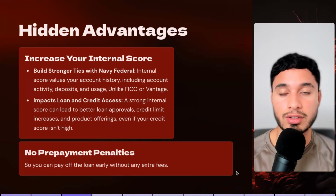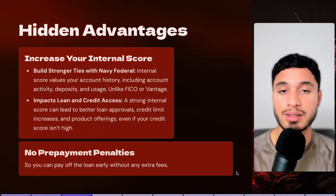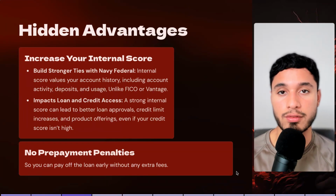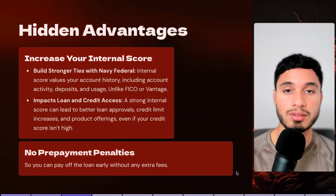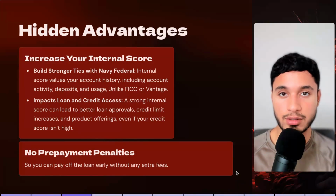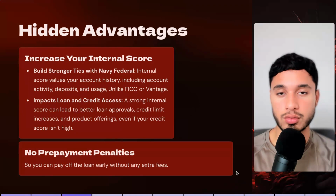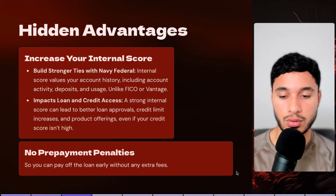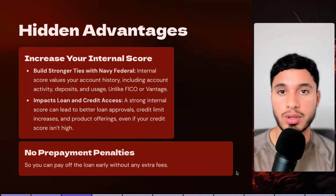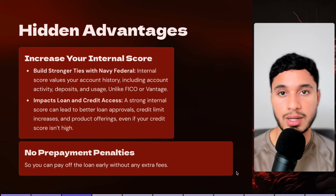And a strong internal score with Navy Federal can lead to better loan approvals, credit limit increases, and product offerings, even if your credit score isn't high. So basically, Navy Federal values the internal score over your credit score. There's people that have high internal scores and low credit scores that get approved for credit products with them. So getting the pledge loan will increase your internal score, which is good. So you can get more funds with Navy Federal.